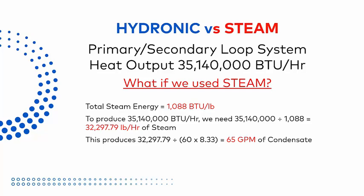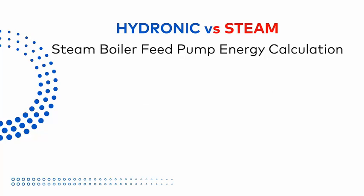Although it's nowhere near the amount necessary for our example hydronic system, we will need a little bit of pumping energy in our steam system to push feed water back into the boilers. Let's take a look at that and compare the two systems. Remember that 65 GPM of condensate? That condensate was produced from steam that was made from 65 GPM of boiler feed water.